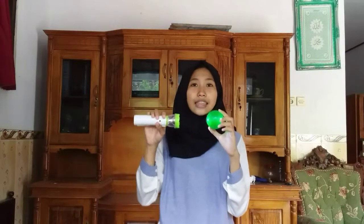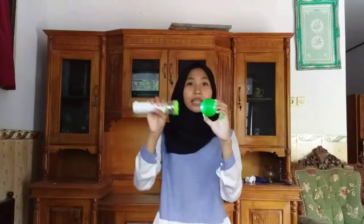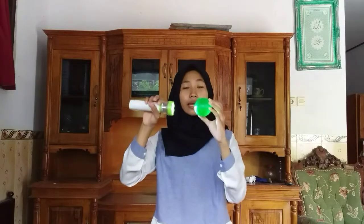Suppose this is the Earth and this is the sun. The Earth has two parts. The Earth partially faces the sun and partially turns away from the sun. The part facing the sun will get the light as bright as possible, and this is the area that experiences daylight. The part that faces away from the sun gets nothing, and this is the area that experiences nighttime.